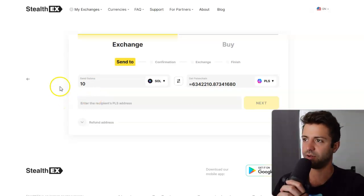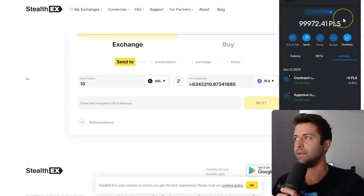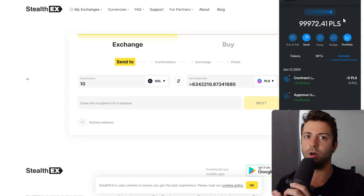And what you're going to do is you're going to have your MetaMask address up here. Click on your MetaMask address on your browser. If you don't have one, you need to download MetaMask, okay? That's how you get into real crypto. That's how you do all the crypto stuff.